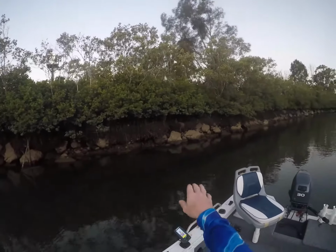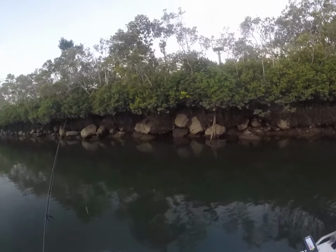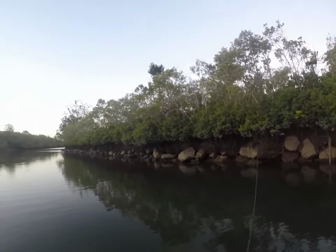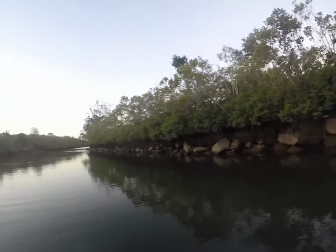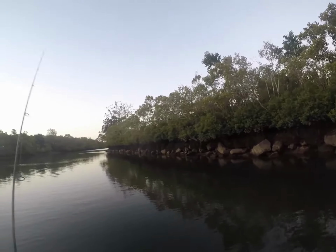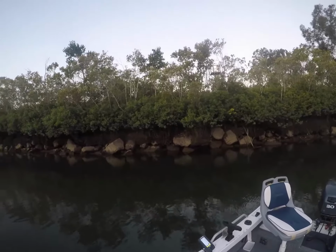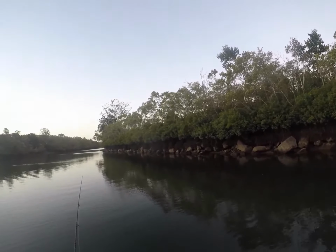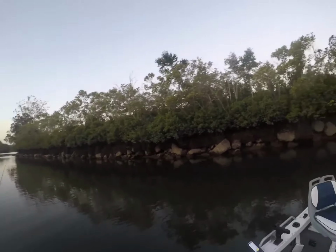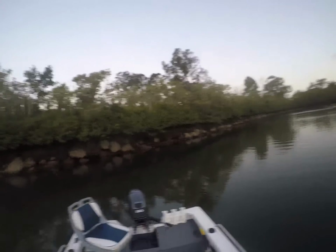Some good spots on this bank here. Jacks just sit in there, under there. Awesome spots to come back on a high tide and throw lures at all the way along this bank. You got the rocks, you got the mangrove roots. It's a recipe for mangrove jacks, if you ask me. Might have to put in a concerted effort to try and grab one out of here this year. That looks really nice.